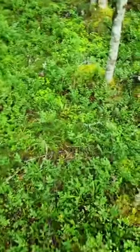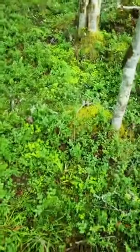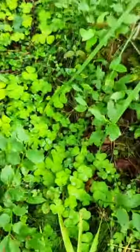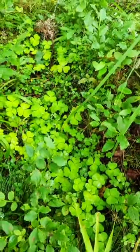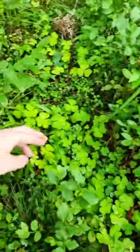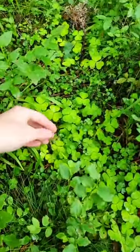Yes, lesser trefoil, I thought from earlier. Oh, that wasn't goodyear, was it? Oh, sorry. Here we go. I was looking for wood sorrel earlier. Nice bit of wood sorrel. Fairly common plant. We get it when it gets a bit more shady under here. But this is a nice one. And there's a little cow weed as well just there. Sorry, I'm covering up my hand.